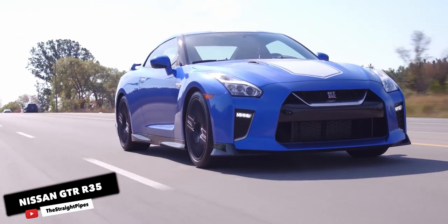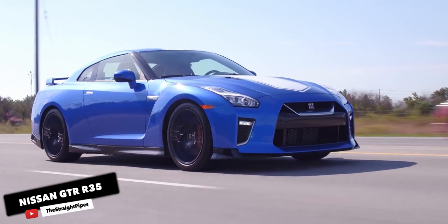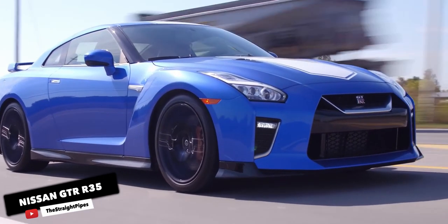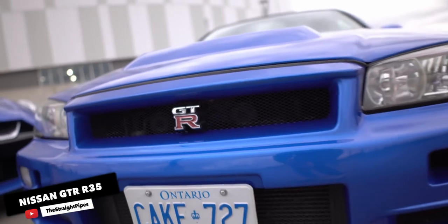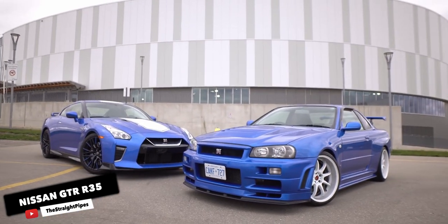Other standard features include HID headlights, LED front markers, LED tail lights, Brembo brakes, front and side airbags, run flat tires, launch control, and a CD stereo with Bluetooth and hard drive. The driver can adjust transmission shifts, shock absorbers, and the vehicle dynamic control or VDC-R system with 3-button operated settings for normal, comfort, or racing modes.